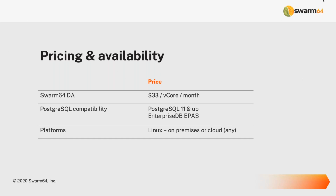As Sebastian mentioned, we work with free open source Postgres versions 11 and higher. We also work with the EDB versions of Postgres as well. Ideally on Linux, and with a few people using it on Windows, but we usually advise Linux.